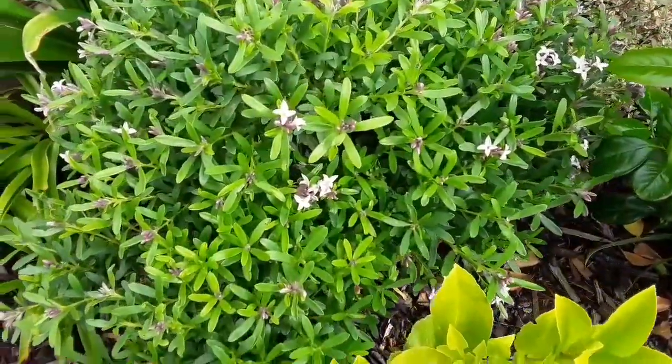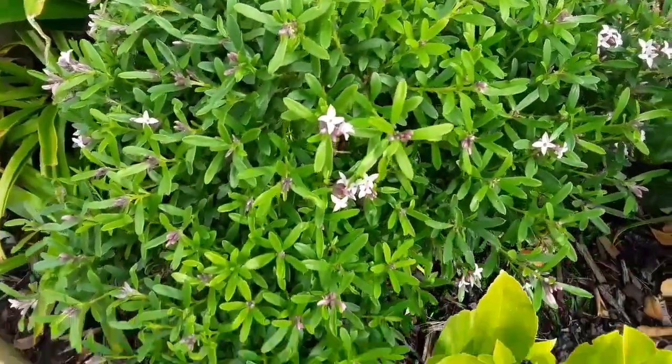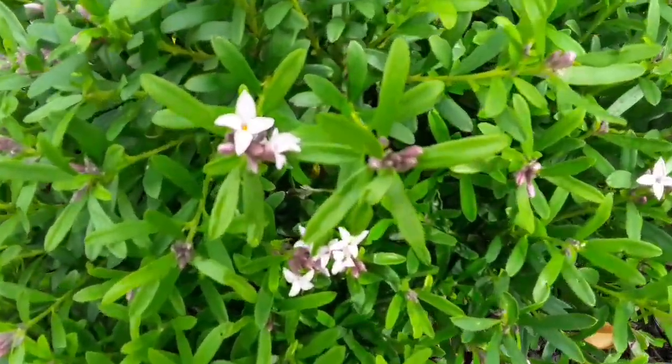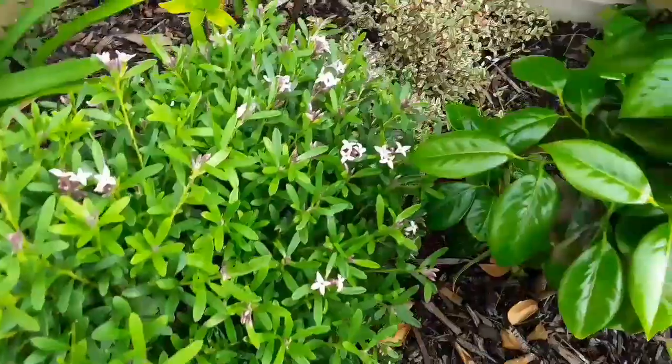I don't know which variety of Daphne this is, but this is sort of like a perpetual flowering Daphne, and it flowered all of last summer and virtually all of winter, and the flowers have got a wonderful scent. Sadly we haven't got smellovision on videos.